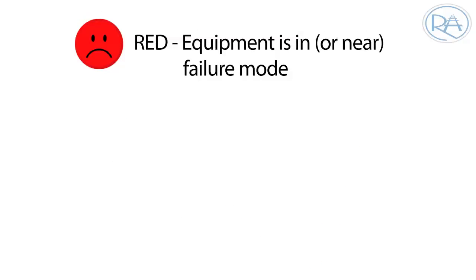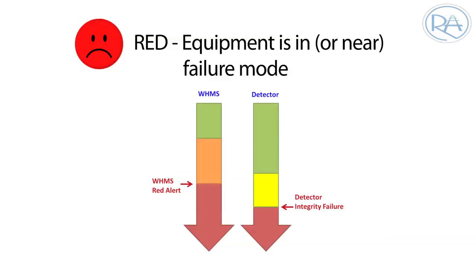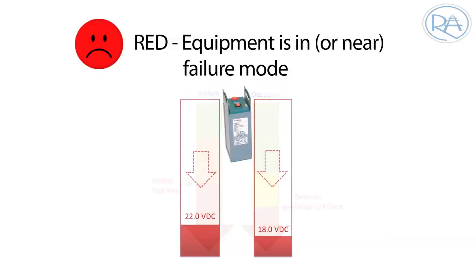A red alert means either the equipment is in failure mode or is very near failure mode. It is important to note that the WHMS red alert may occur sooner than the actual failure in the field that would cause an integrity failure. The reason for this is to minimize the number of detector integrity failures. For example, in the case of Southern Technology detectors, the WHMS will generate a red alert if the battery voltage drops below 22 volts. This is higher than the 18-volt threshold that is used by the detector.